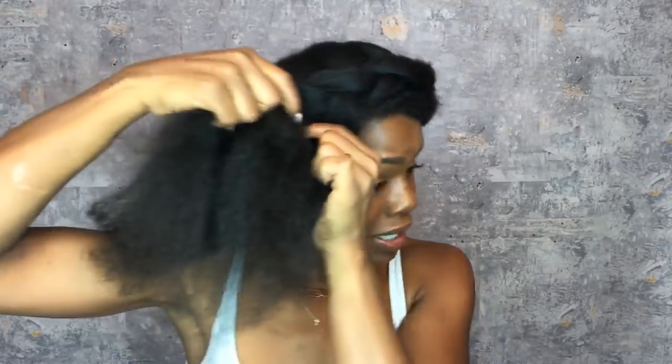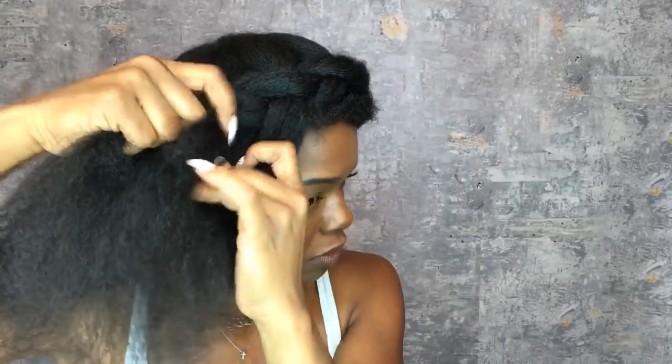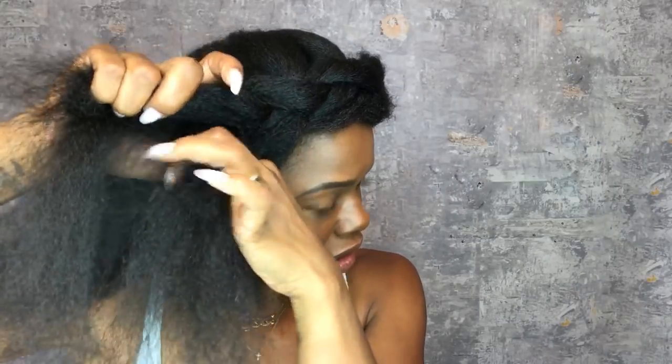I should already have my hair blow dried. Thanks, guys, for hanging out. Yes, this is great. If you don't know how to cornrow, this hairstyle isn't that easy to do with a flat twist. So I'm at the next ponytail. I'm separating, and then I'm going back into my same braid.